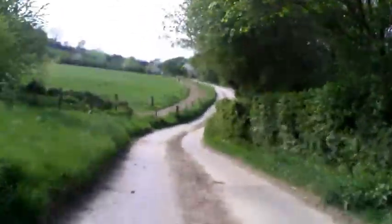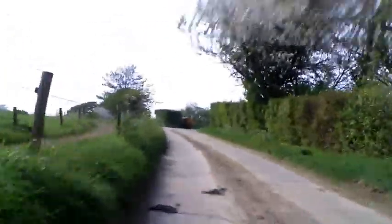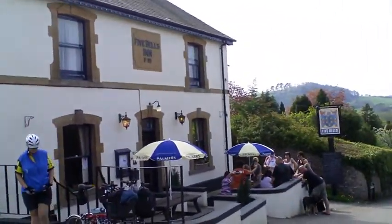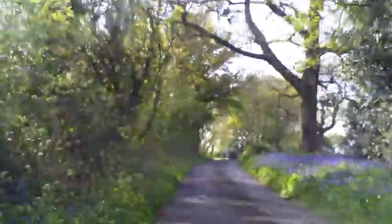We're now cycling on the concrete road and past Denham, and we're continuing with no sign of any gates or anything to prevent us continuing through. As we came along the road past this signpost, we came across this rather pleasant looking pub, the Five Bells, at Whitchurch Canonicorum. Videoing this because of the banks of bluebells which we've been passing for a long time now as we're going on towards our bed and breakfast.